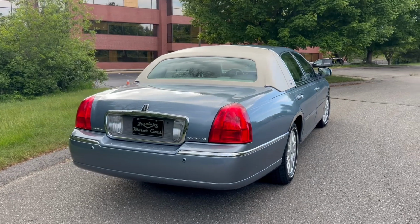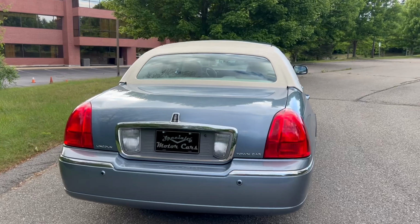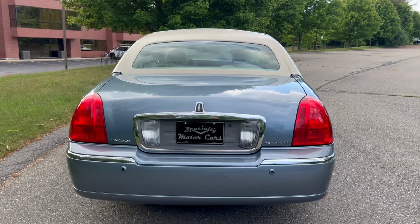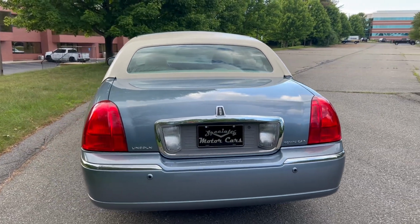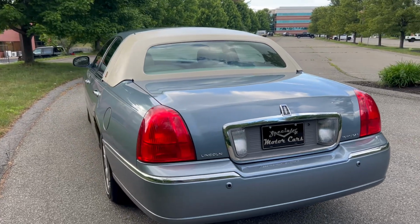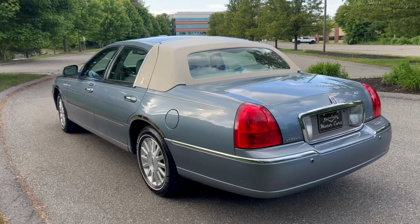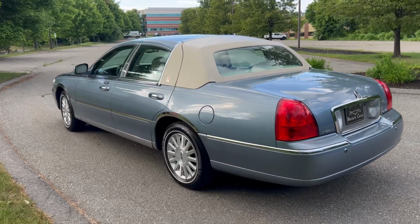So I got some samples of blue material. Couldn't find anything that quite matched it. It was either dark blue or too light. It just didn't look right. And I said, you know what? Why don't I go with a color that matches the light parchment interior? And that's what I ended up doing. So I completely did a color change on this quarter top.